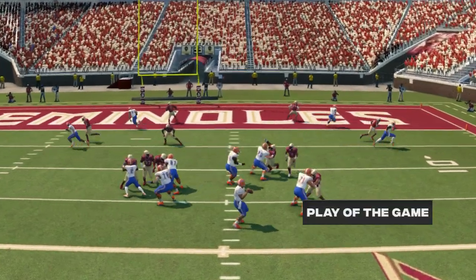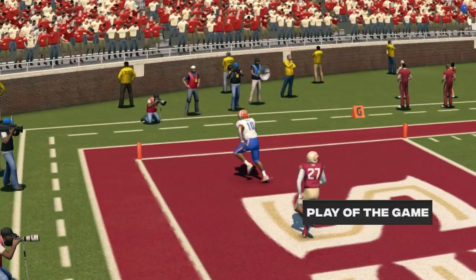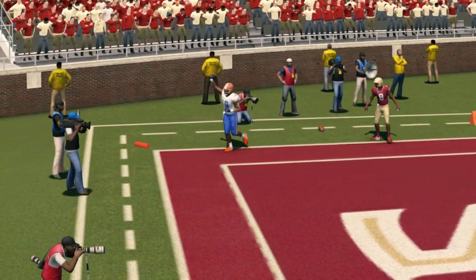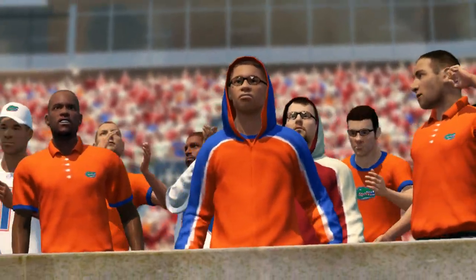As we take a look at the highlights, Kirk, how would you summarize the action in this one? Florida comes away with bragging rights this year, and I'm sure the fans and students will enjoy it just as much as the players. They were the better team today and added another great chapter to this rivalry.